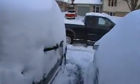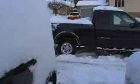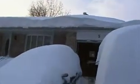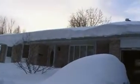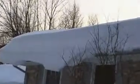Anyway, so we're gonna go for a little walk here. Kind of feels a little strange. Okay. There's old Big Blue. And there's the house. You can see all the wonderful snow on the top of the roof there. Like super duper ultra overhang. I don't know if this camera's doing it any justice, but my god, it is frigging mounted up there.